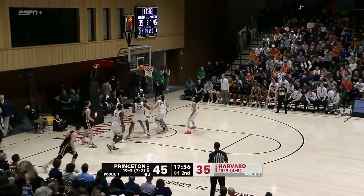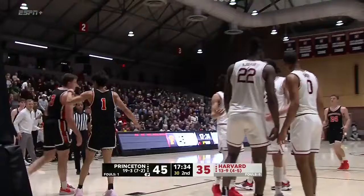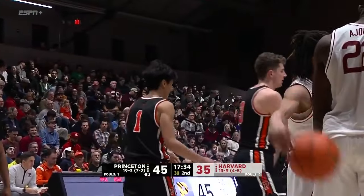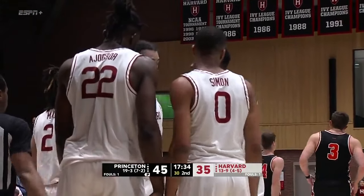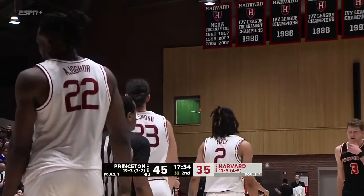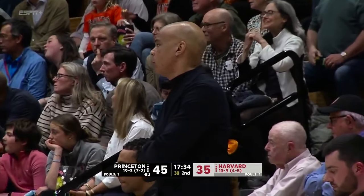Pierce, open cut to the rim. He shorted the layup and then is fouled on the putback attempt. Great play design there for Princeton to get Pierce an open look. Yeah, it's the cut as well, where Harvard is just a little bit stagnant off that inbound. The foul is on Ajabo.